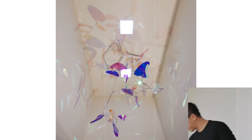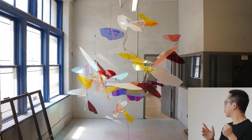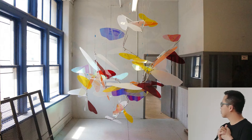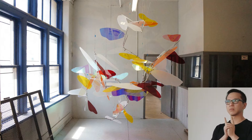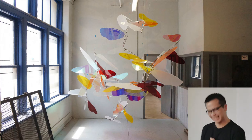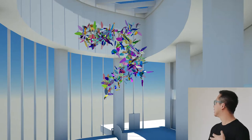In Hong Kong, what was not anticipated was the reflection of the dichroic material on the ceiling. It looks like there were koi swimming in the sky. And they totally love that. Did you come up with that? Yes. I was like, yes. Nailed it. So this is coming in June in Kuwait.